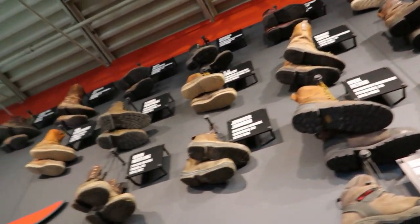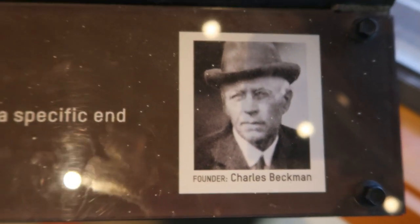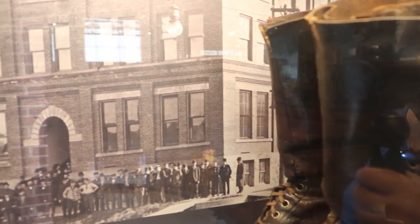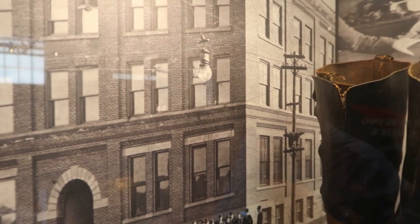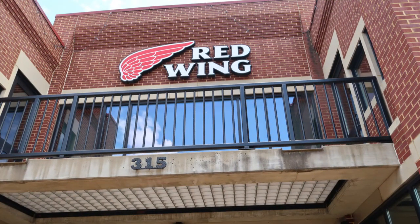This is really cool. And here is the founder, Charles Beckman, as we look at the cutting room for Red Wing Shoes. He was a local shoe merchant who saw a need for footwear to better suit farmers and loggers and miners, so he closed up his shop and founded Red Wing Shoe Company in 1905.